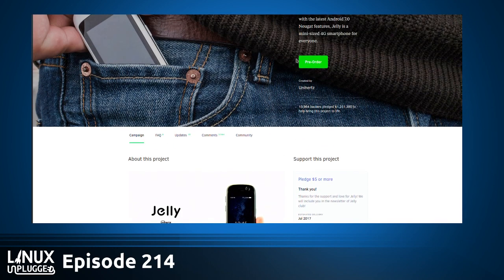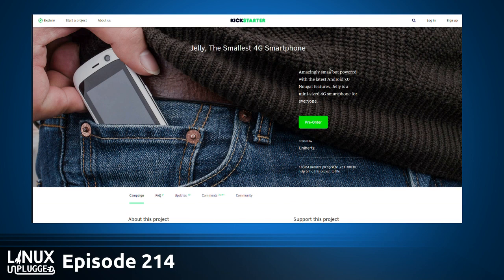Yeah, I say good on you too to keep the distractions off the exercise device. That's pretty neat. And it's cheaper than a decent Fitbit. So that's pretty cool. The Jelly smartphone. The Jelly Pro. The smallest. Everybody's going big, and this is the smallest.